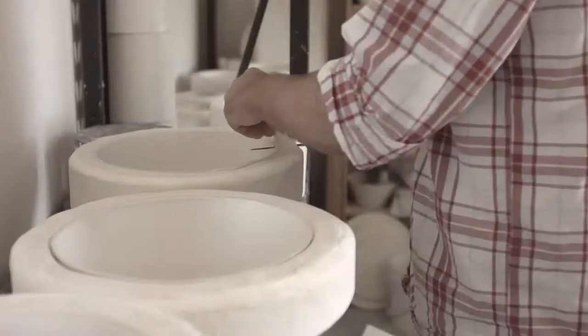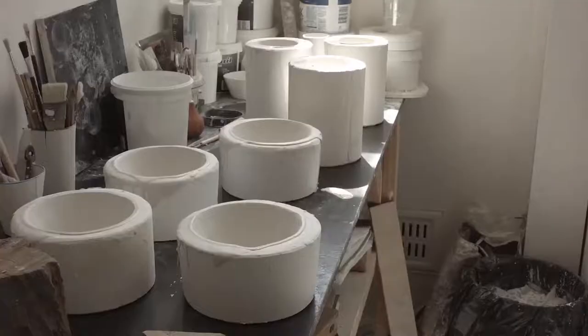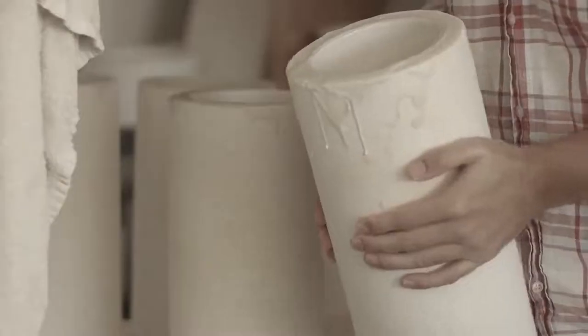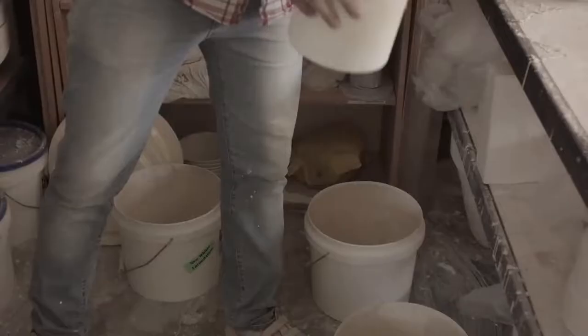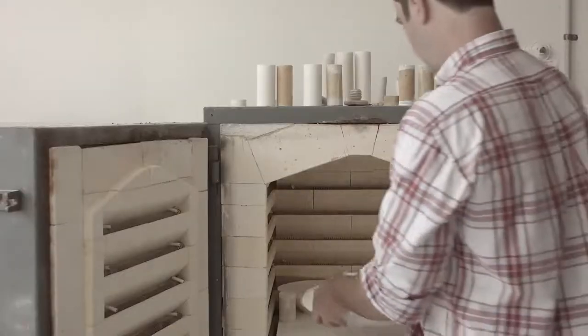I've been doing ceramics for about 4 or 5 years now. My parents were both immigrants to Australia and they built a life here by themselves. And watching them do that gave me the courage to take on a career as an artist designer.